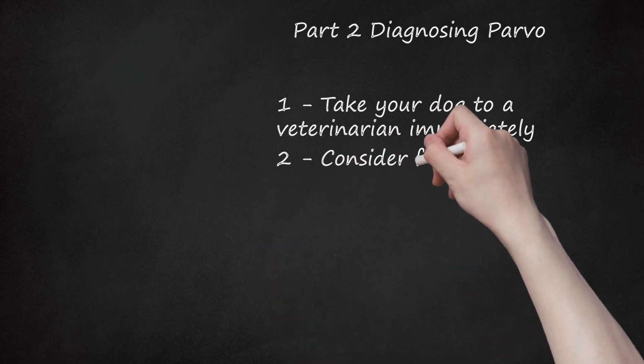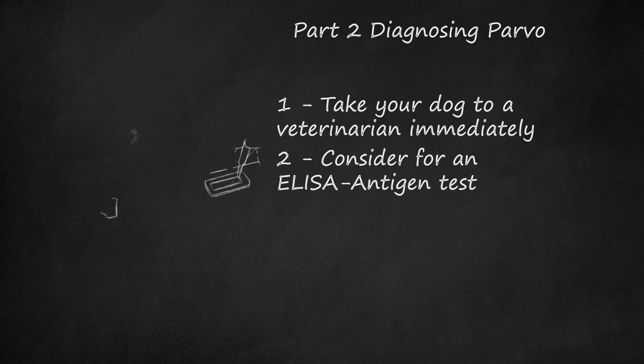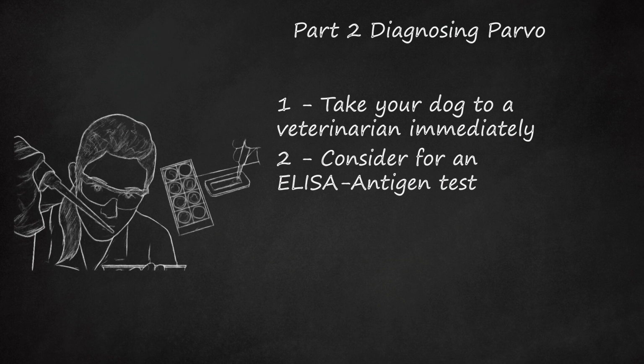2. Consider an ELISA antigen test. To diagnose parvo, your veterinarian may perform the enzyme-linked immunosorbent assay, ELISA, test. This test checks your dog's stool for evidence of parvo. It can be done in your veterinarian's office. The ELISA test gives rapid results, but it may not be completely accurate. Be aware that false negative results do occur.